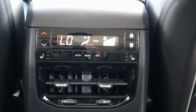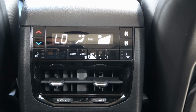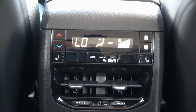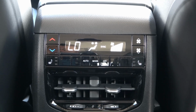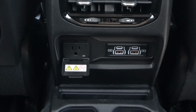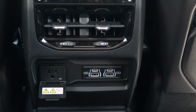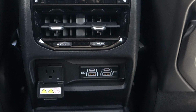So you have a single zone climate control in here. Now you could have a dual zone climate control in here if you opt for a different model. This one also comes with the heated seats, as you can see on both sides, 3 level heated seats, but this one doesn't have ventilated seats. They are an option on the top of the line model. Big vents right here, that controversial, in my opinion, cup holder. And look at this, you can power up an entire fleet of toys. You have a regular power outlet, USB-Cs, USBs, 2 of each. This is great.